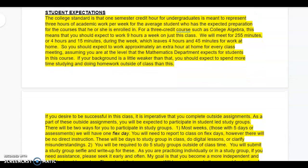Some super important things for you to know. This, turn your ears on right now. Student expectations. The college standard, because this is a college class, whether you get the college credits or not, that's kind of where you're at in your mathematical career. So, 1 semester credit hour for undergraduates is meant to represent 3 hours of academic work per week for the average student. So, that means you're probably going to have to put some time in outside of class.